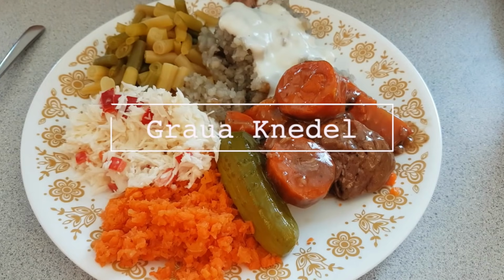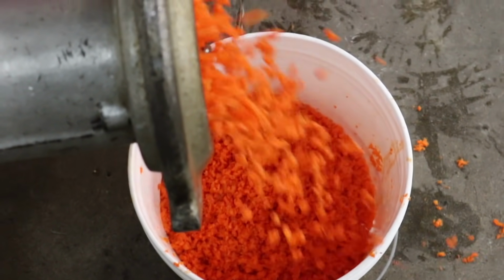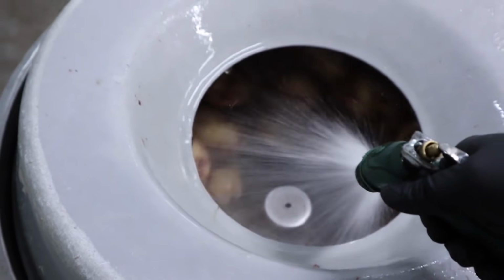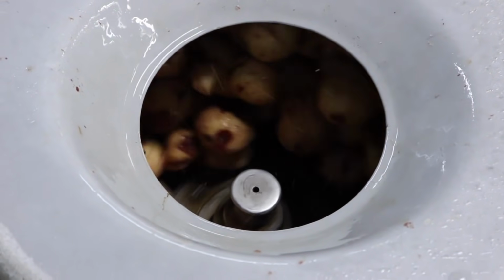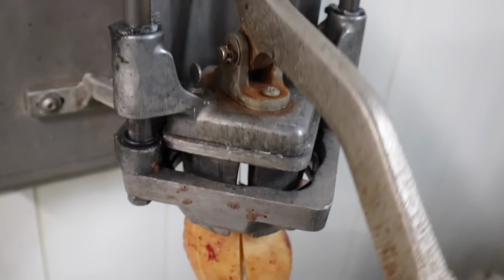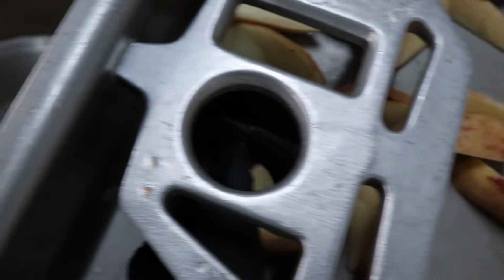Okay, recipe number one, which is pronounced Graua Knedel. We are going to start with a side that we always have with those Knedel, and it is grinded carrots. Basically just grinding your carrots. Then we are going to move on to peeling the potatoes and removing the skins, cutting off all the ugly bits as well. Then we are going to be wedging the potatoes. I'm not sure if this step is absolutely necessary. We just do it to get a more accurate measurement. Then we grind the potatoes, just put them through the grinder.